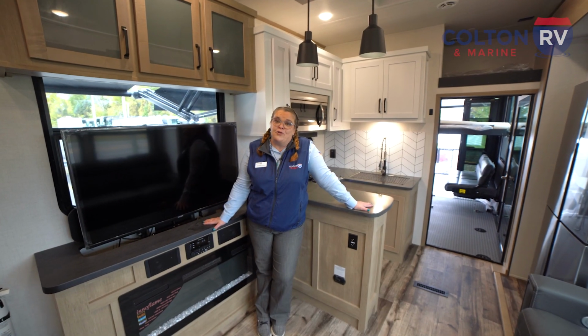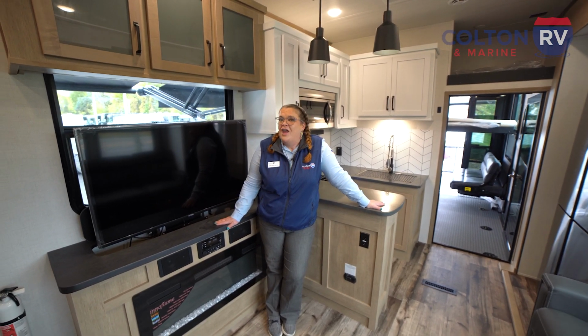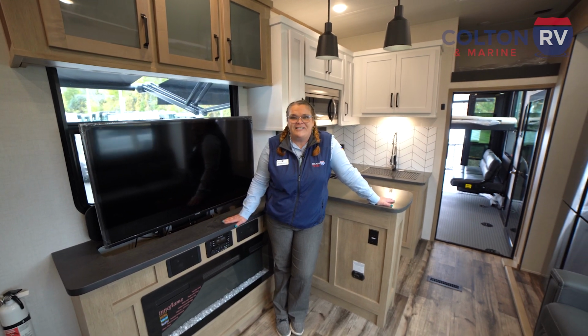Thank you so much for touring this 2022 Keystone Raptor 351 with me. Come on down to Colton today and take a look at it. You're not going to believe the price on this thing.